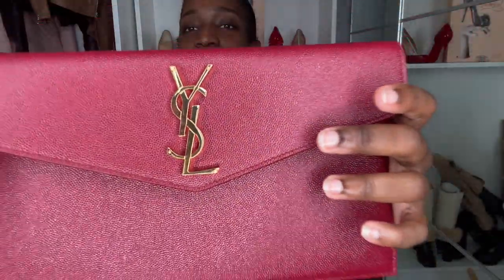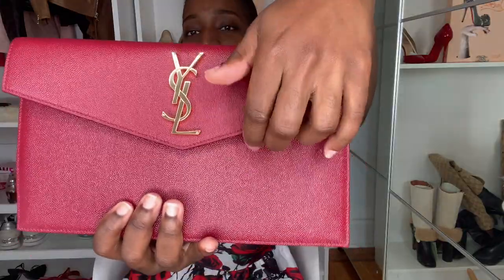First off, this is grain leather. It's so flexible. It's not stiff at all. You have the classic YSL logo in gold. And it's like an evening dark wine colored red pouch. It comes with a magnetic closure. I love that. And when I open it, in this pouch, it actually is pretty spacious.